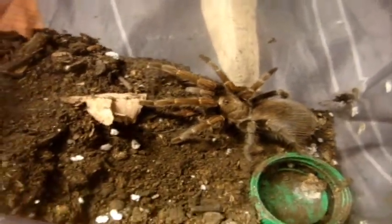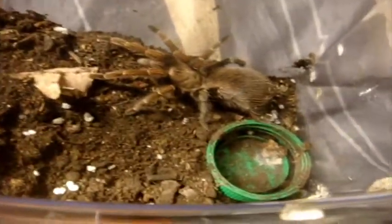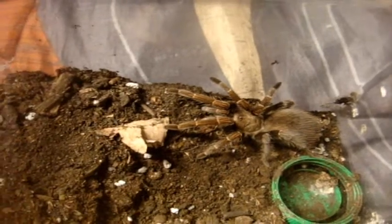Now the next one here is a Pseudohapalopus species, long-haired, formerly known as Cyclosternum schmardae, the yellow-banded bird eater. Also last year I got this one as an inch, and it's approximately 2.5 inches. Extremely mean T. I gave her water yesterday, I have to give her again, and she went to full attack mode.